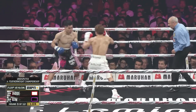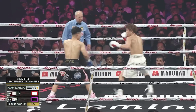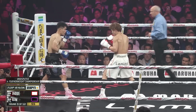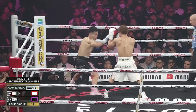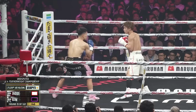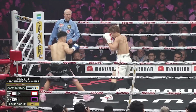Look at Kim trying to use some lateral movement right here to set a trap. That's a nice stiff jab. Yes, it was. He said, go ahead. You want to set a lateral? Eat that. There's that 1-2 from Kim, and then he takes a straight right hand from Naoya Inoue and invites the monster to give him some more.